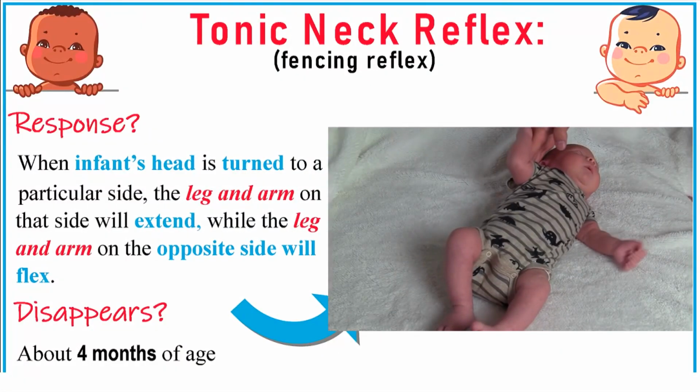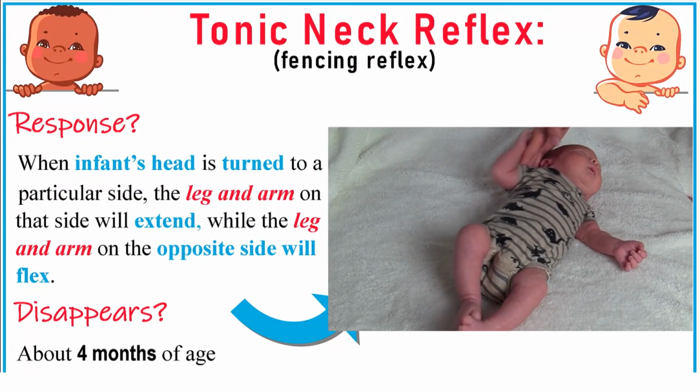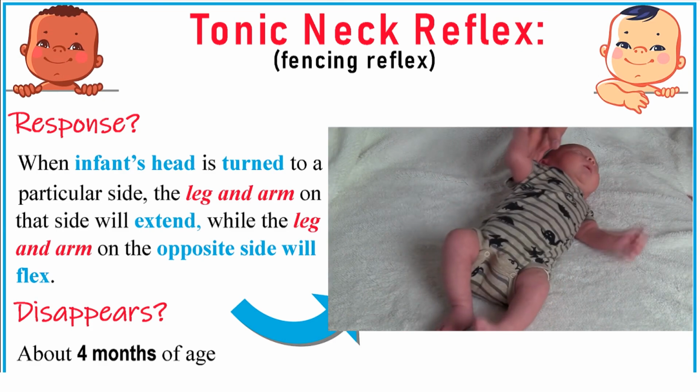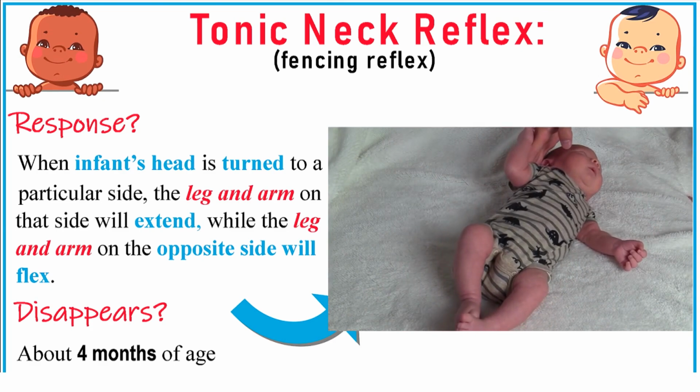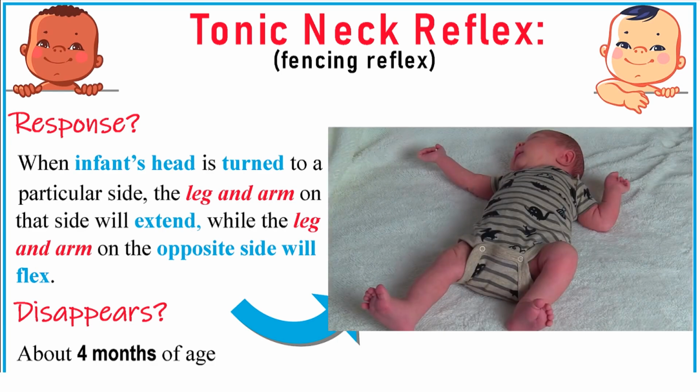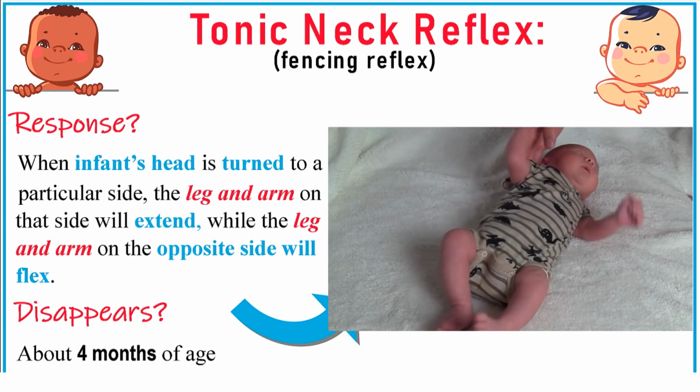Next one is tonic neck reflex. When the infant's head is turned to a particular side, the leg and arm on that side will extend, while the leg and arm on the opposite side will flex. It will disappear at about 4 months of age.